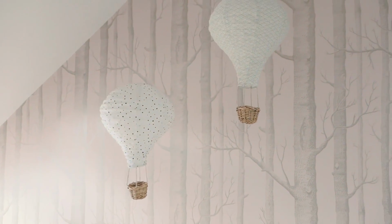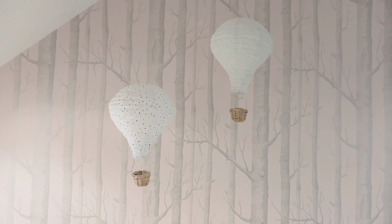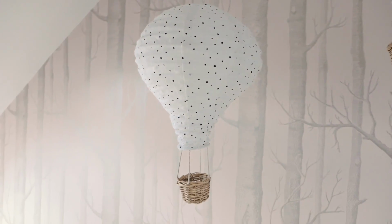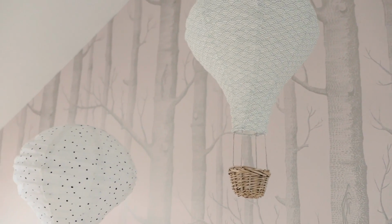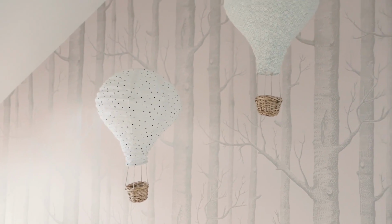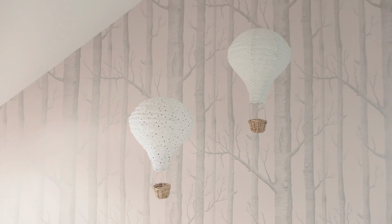These, I think, are just the cutest things I've ever seen in my whole entire life. These are from Scandiborn, and actually you can put lights in them. They come with the whole mechanisms that you can light them up, but you've got to plug it in, and I just haven't got around to doing that yet, but they just look really cute hanging there.